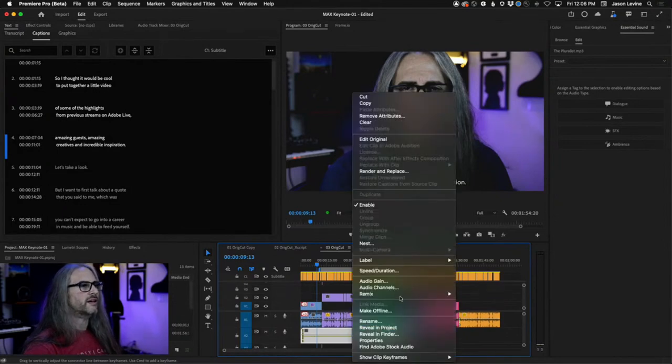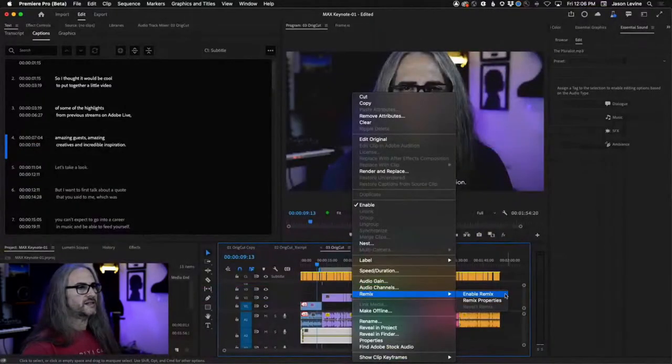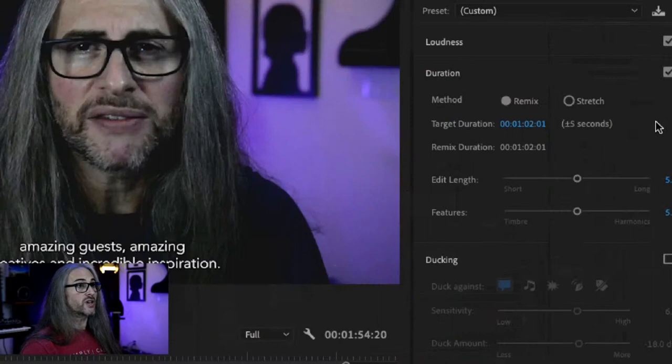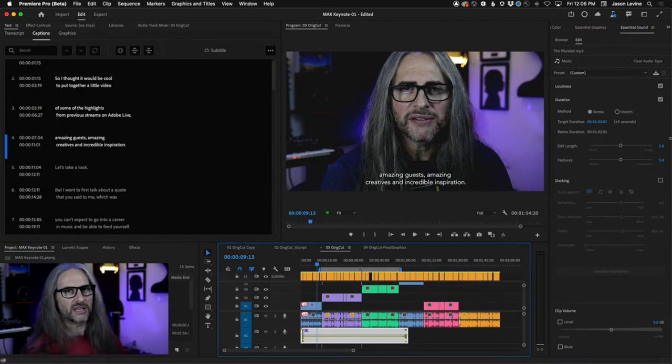Let's go ahead and right click here and go into Remix, enable Remix. When I do that, it automatically brings us into Essential Sound. You saw, okay, there was a progress bar there. It was analyzing the clip. That is super fast, and it's incredibly fast if you're working on the native M1 builds on the latest MacBook Pros, even the MacBook Air with M1. Sickly fast.